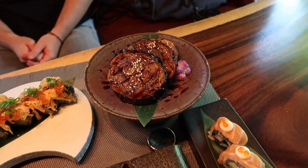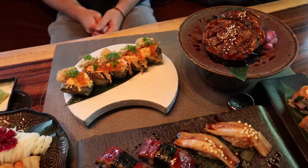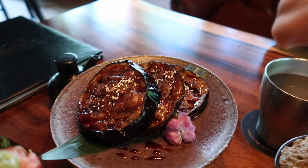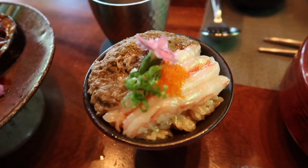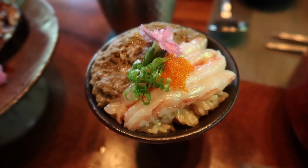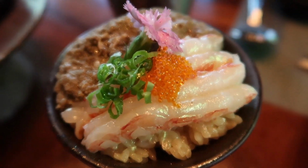All right, let me show you what we have so far. I love the food presentation. Pretty. Alright, we got some unique stuff here. First one is the grilled eggplant. It's huge. And this one, what do you call this again? Honey miso. It's basically the crab's brain. I think so, yeah. Okay, correction. It's not the brain, it's the crab intestine.